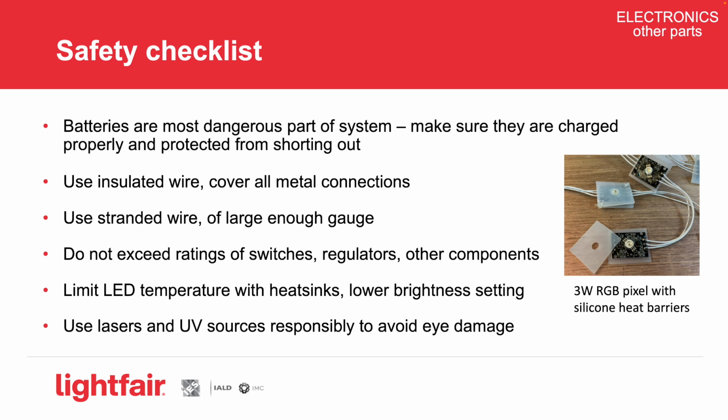So a quick recap of some of the safety points from the electronics section. The batteries are the most dangerous part of your system, so don't do anything that makes that worse. I recommend using insulated wire and cover all of the connections so there's nothing exposed. You want to use large enough gauge wire and switches, regulators, and other components that are rated for the voltage and current going through them.